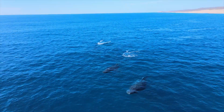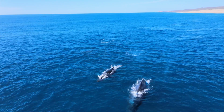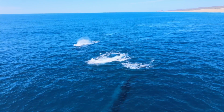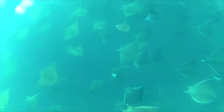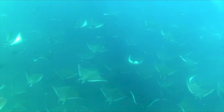Cabo has a wide variety of water activities that you can choose from. I do have to say that these activities may change depending on the time of the year that you're visiting us on, but you can go whale watching, you can go stand-up paddling all the way over to the arch and back. You can go snorkeling, you can go fishing. There's so many things that you can do.